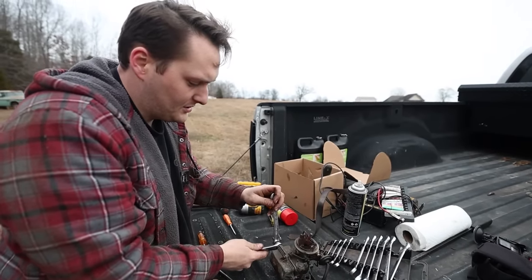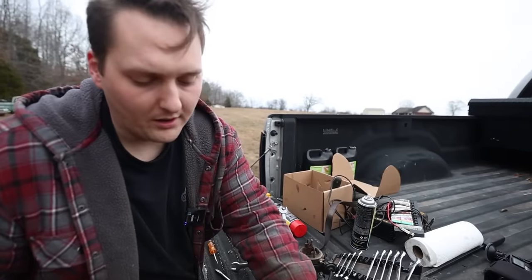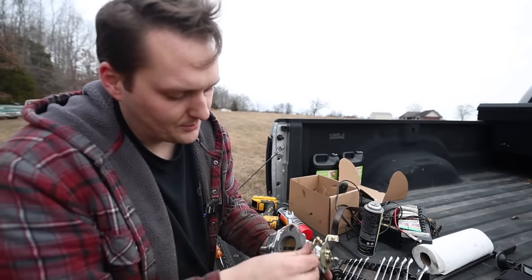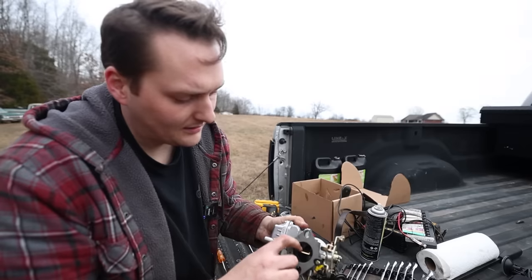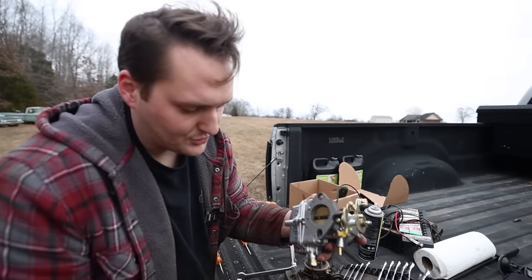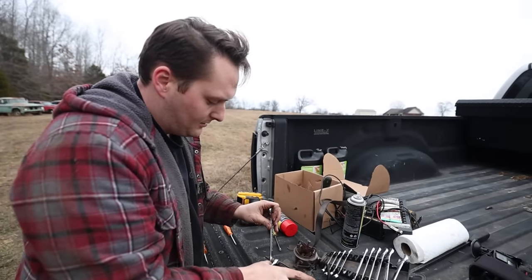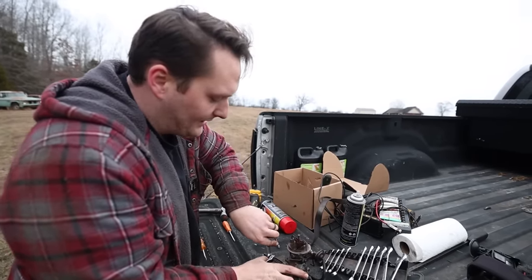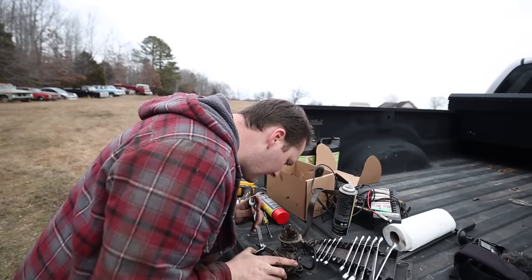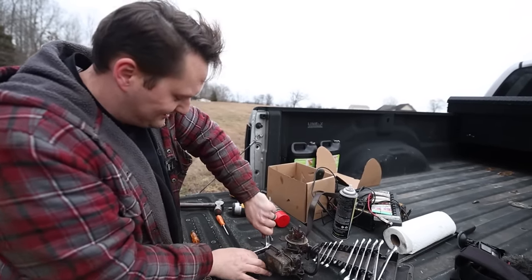Well, our linkage situation didn't want to work. Believe it or not, we got this one out, the old carburetor, but I managed to strip a screw on the throttle blade. You gotta take the throttle blade out to slide the whole thing out, and I stripped a screw in there. So it's not coming out. So instead of dealing with all that, we're just gonna continue on. I'll put this thing back together. But looking at it, it's literally full of rust. It makes me think the car's been underwater or something.